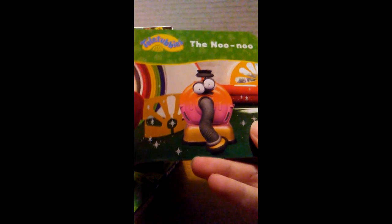Let's see, the Nunu, who is orange and pink in this show. Let's see, what's this one? Oh, Tinky Winky. And that means the one I have left is Poe. Yep. They're all back.